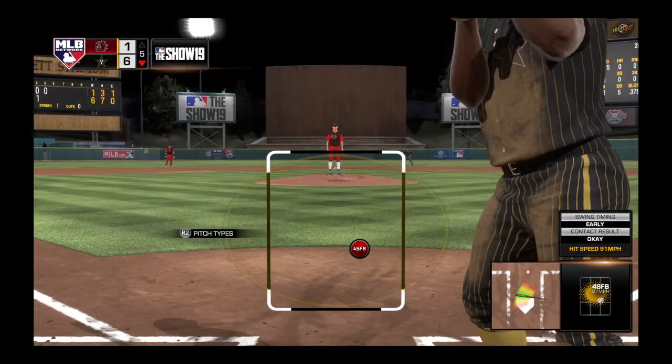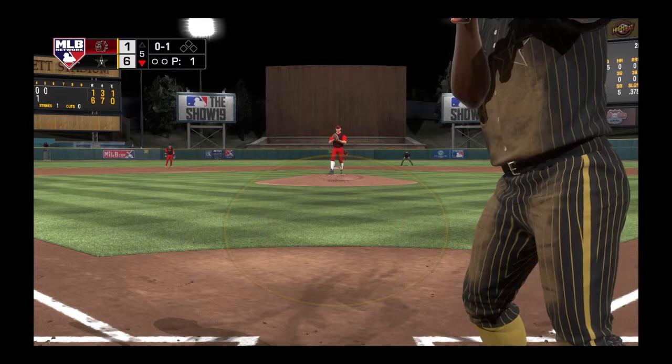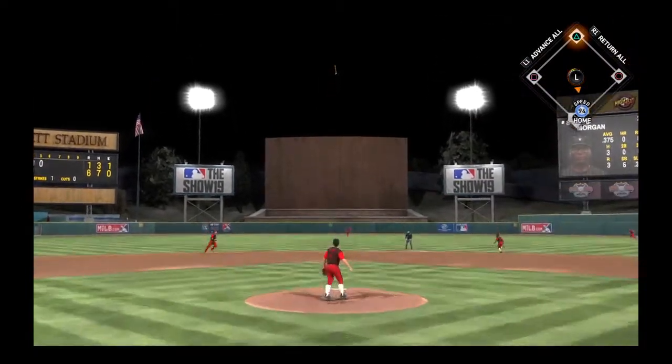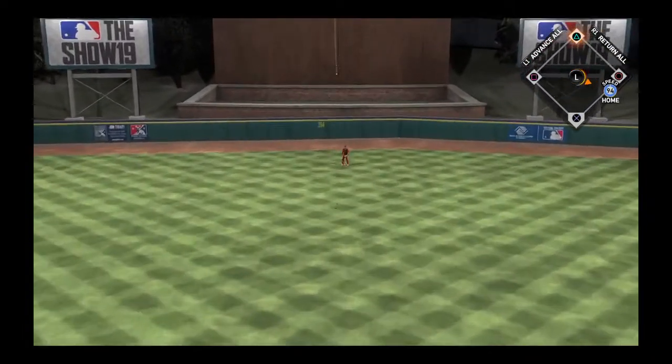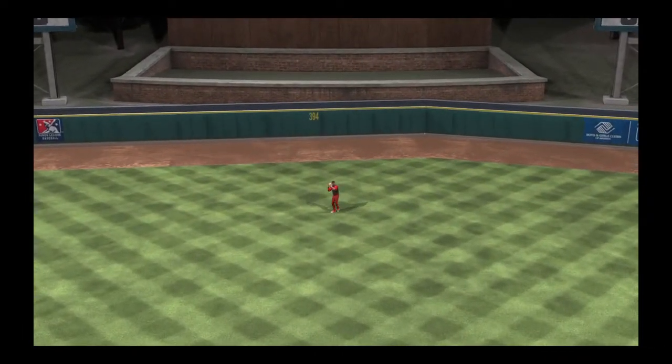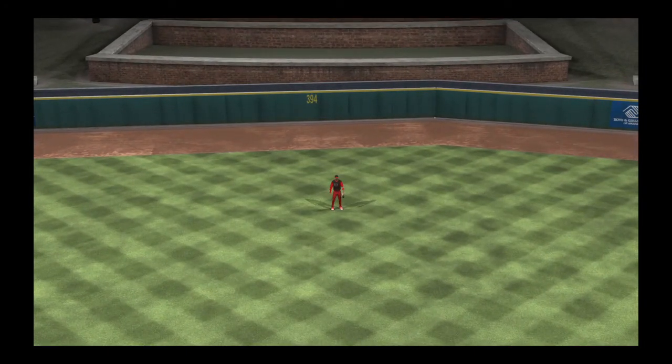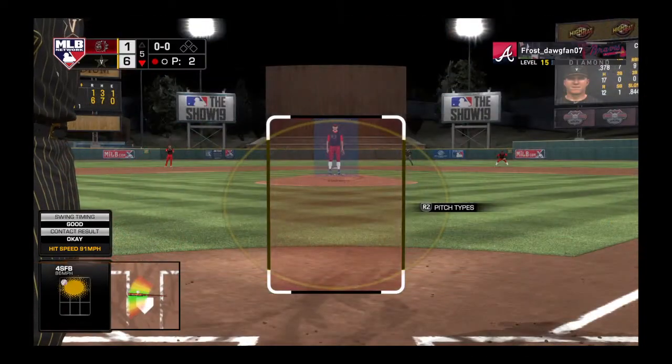Grounder hit hard down the first baseline. The windup and the 0-1. Hit in the air out to center field. Kemp has a read on it. One down. Here's the center fielder, Mike Trout.